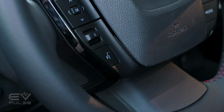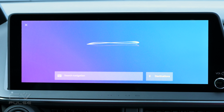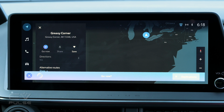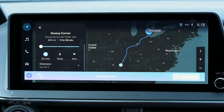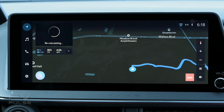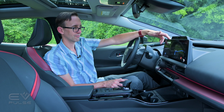Get me directions to Greasy Corner, Arkansas. I found Greasy Corner. Would you like to go now? Yes, please. Calculating route to Greasy Corner. It's a very hot tourist destination, I hear. Spring breakers. Very popular. Route guidance. Turn right at the end of the road onto Pavilion Drive.